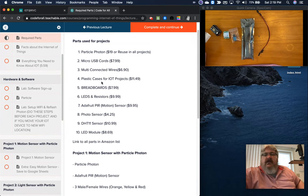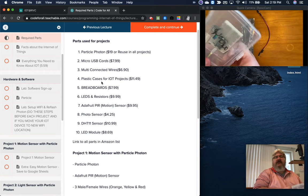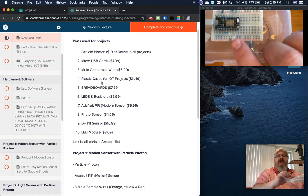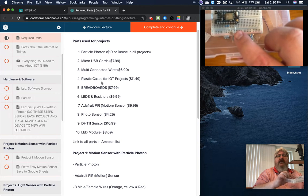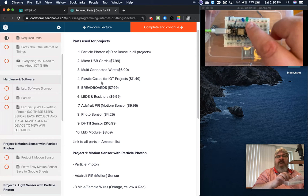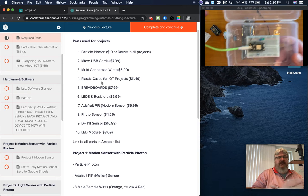Another one we'll be creating is the light sensor. I'll open up the case so you can see it. The light sensor is actually right here. This little device right there is a light sensor. And then you've got the Photon and power supply. We've got some lights here that light up when the sensor's connected. And these little things here are resistors. And then here's the power supply.